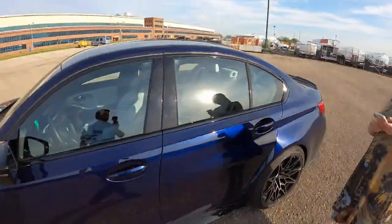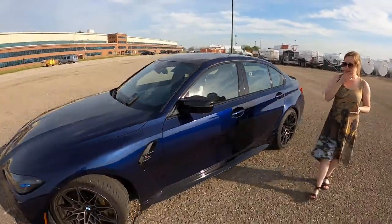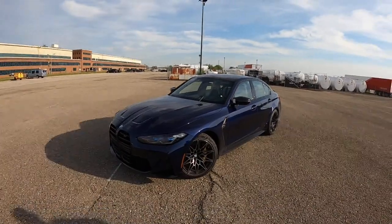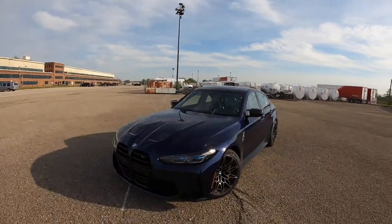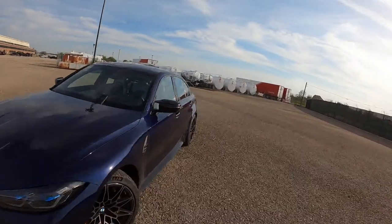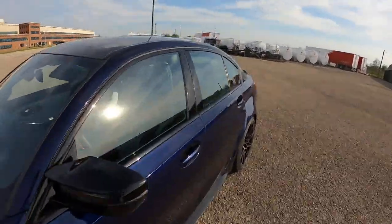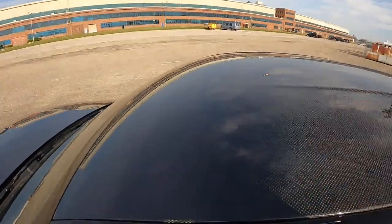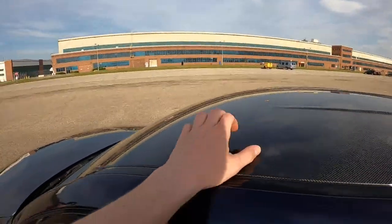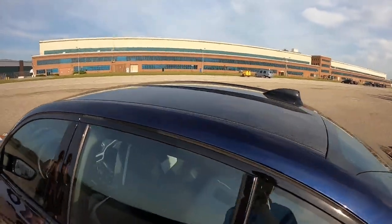So we haven't done a little walk around here in a minute. Even though I parked opposite of the sun, you guys can see the back in the sunlight. And then we'll bring the front and the sun in a minute. Bring out that beautiful blue color. That booty. Look at these humps. And look at this. Carbon fiber roof. Total carbon fiber. Very light. Wow. That's pretty awesome.